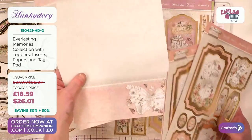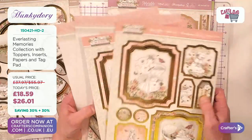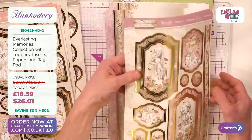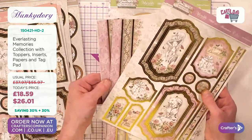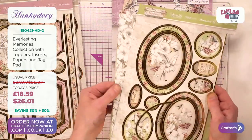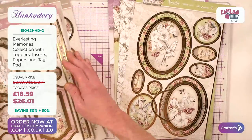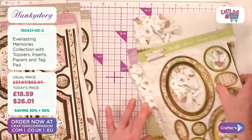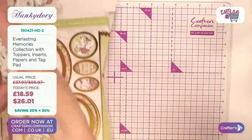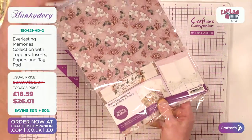So therefore, you're getting two backgrounds and two foil backgrounds that complement each topper. Now, as I say, I'm not going to go through it all, but you get loads and loads. But within this set here, it's not just your toppers and your backgrounds and your foil backgrounds and your inspiration sheets that you get. What you're getting is the full collection. So you're also getting a little tag pad. That's really good in its own right.